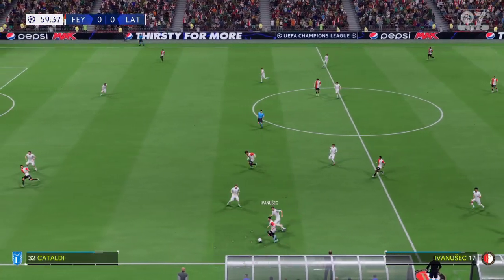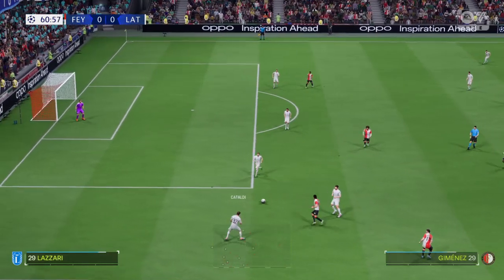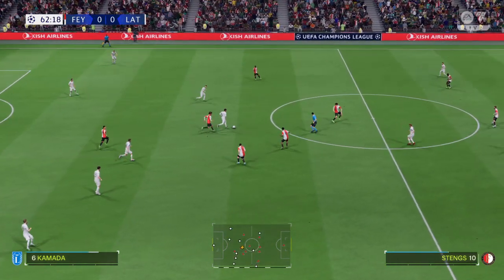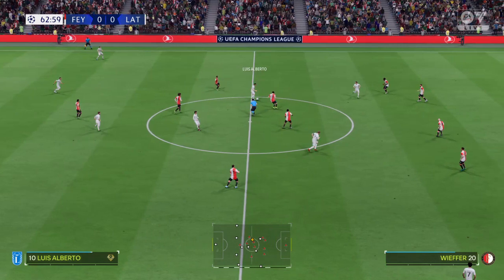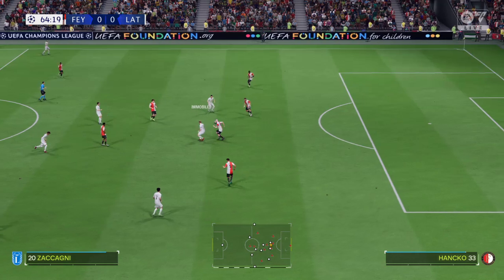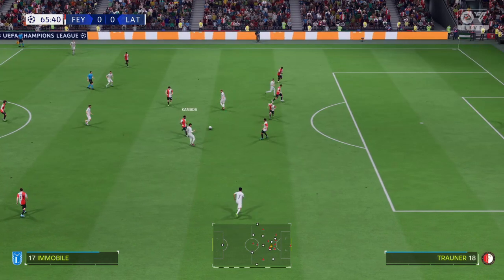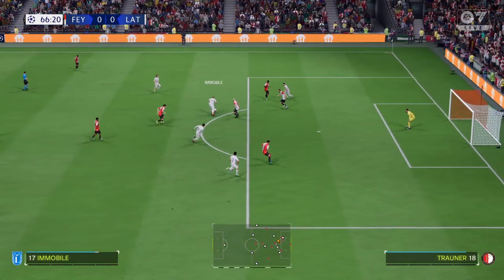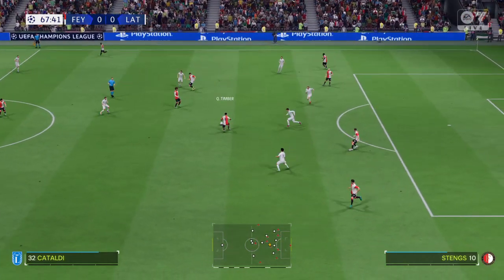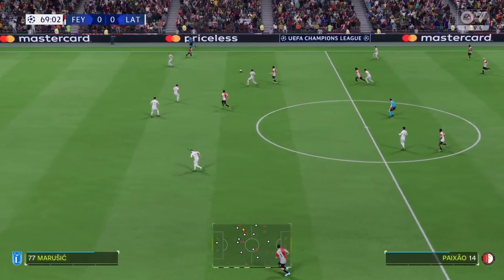Luka Ivanušec. Santiago Jimenez. Luis Alberto. Zakanyi. Oh, good skill, and he's managed to beat his man. Chance to do damage. Immobile. Not a promising looking attack, but comes to nothing in the end. Was the chance they could get caught out on the break here.